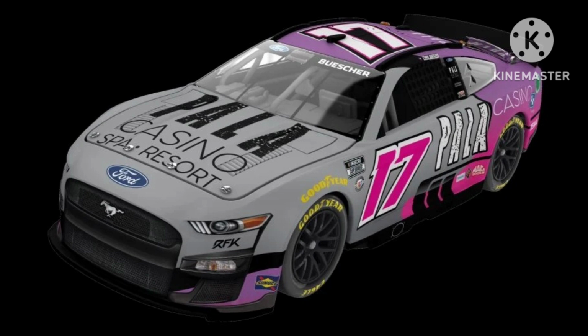Next up, we have Chris Buescher's Palacasino paint scheme. Interesting design on this one. It's mostly gray with a purple to dark pink color gradient, with some black thrown in. Not sure how to feel about this one. I do like the purple to dark pink, or is that hot pink? I don't know. I like that color gradient. And honestly, the paint scheme would be better if it just had that purple to pink color gradient and nothing else. But it doesn't. So 5 out of 10.